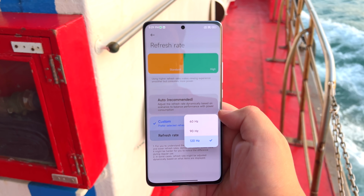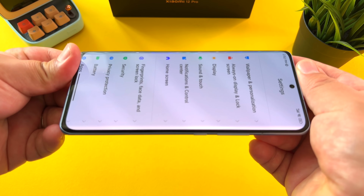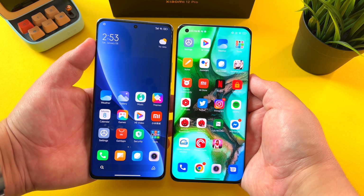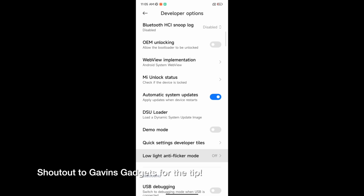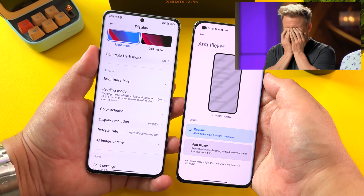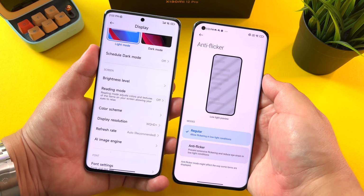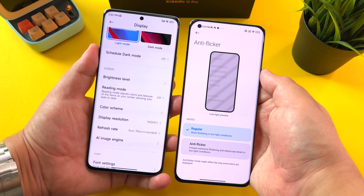But I think there's something due to the LTPO here that is making this flickering so much more apparent when I film this phone next to the other phone, like the Mi 11 Ultra in this case, and I finally found the anti-flicker mode hidden in developer settings. I don't think Xiaomi wants us to use this setting, and it's a bummer because every flagship recently has had this feature. All in all, guys, it's still a solid display, but I really needed to point this out.